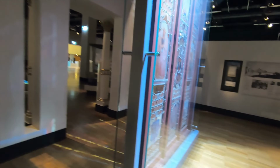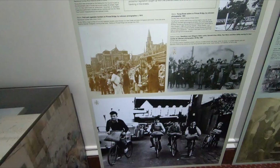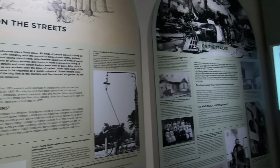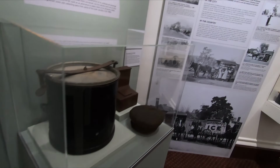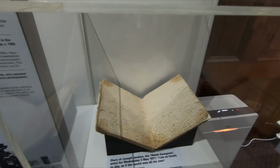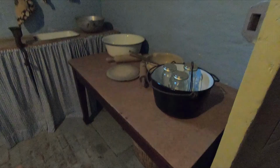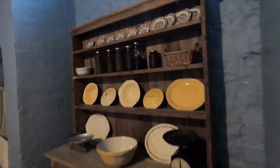Melbourne Museum. So we're at the museum of the old treasury, and these are jobs in Melbourne that are now gone due to changes in technology, economy, and such. So this is life in Victoria, Australia, in Melbourne around the 1850s.